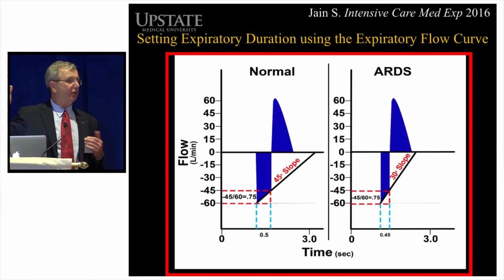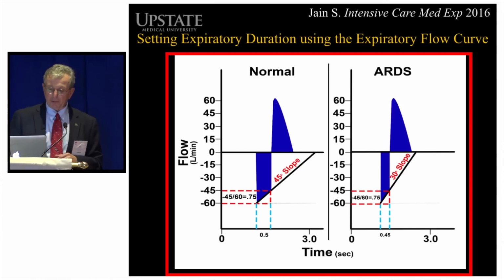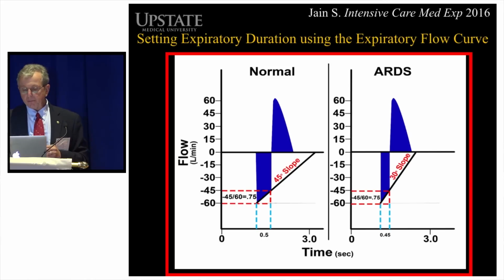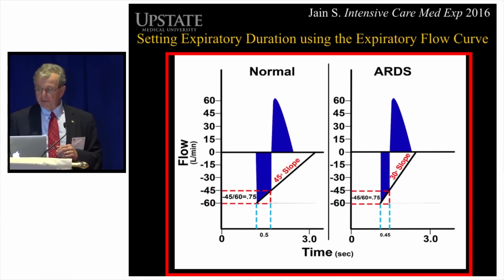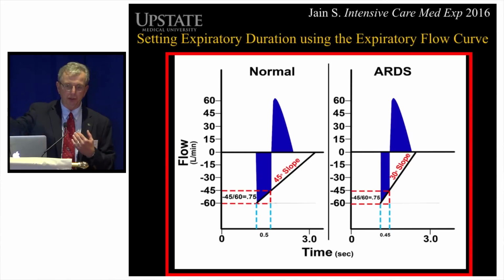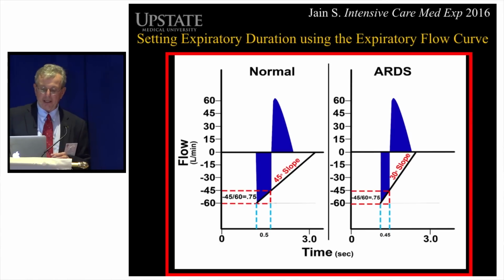And as you know, the slope of the curve, or the change in the slope of the curve, is the compliance of the lung. So in the normal lung, we see the slope is around 45 degrees. And then in the ARDS lung, because of surfactant deactivation and edema, that slope increases, okay, because the lung gets very stiff. It's trying to collapse. As soon as you release pressure, the lung's trying to collapse.